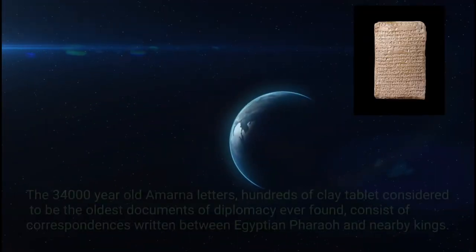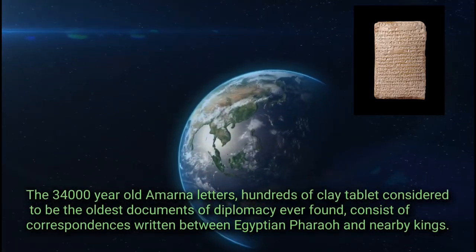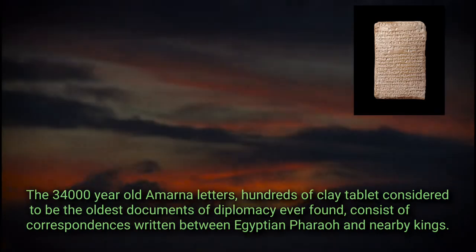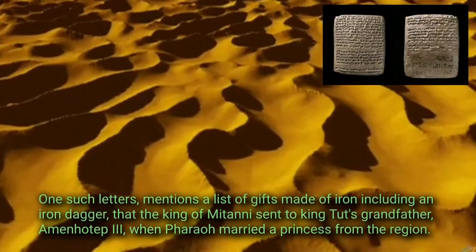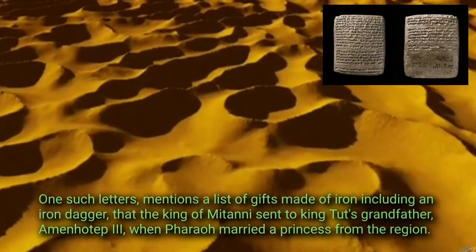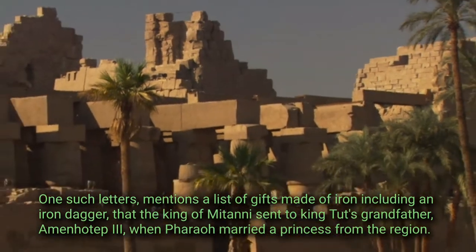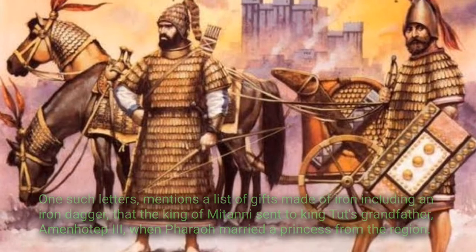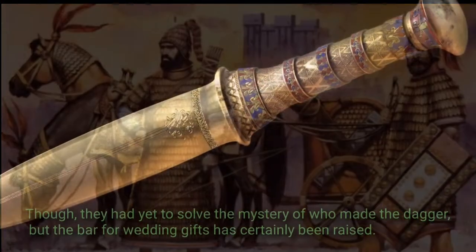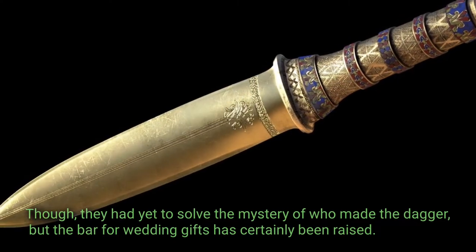The 3,400-year-old Amarna letters, hundreds of clay tablets considered to be the oldest documents of diplomacy ever found, consist of correspondence written between Egyptian pharaohs and nearby kings. One such letter mentions a list of gifts made of iron, including an iron dagger, that the king of Mitanni sent to King Tut's grandfather, Amenhotep III, when the pharaoh married a princess from the region. Though they have yet to solve the mystery of who made the dagger, the bar for wedding gifts has certainly been raised.